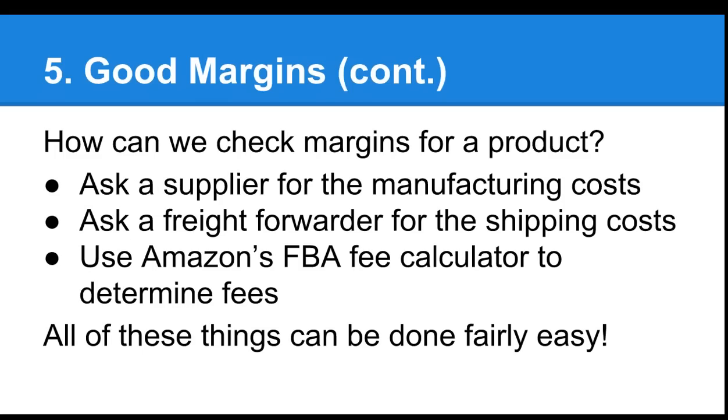So how can we check margins for a product? You want to make sure you check margins for a product before you actually order the product from your supplier. To get the manufacturing cost, you're going to have to ask your supplier, and you can usually ask in the first couple of emails what the manufacturing cost will be. So right off the bat, boom, you know how much the manufacturing cost will be from your supplier.